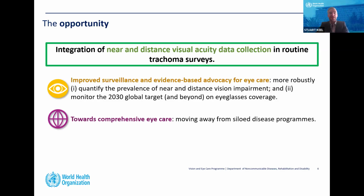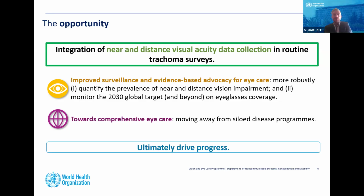Through these integrated surveys, expanding the scope of evidence potentially improves planning for eye care services within the populations that are also being served within the trachoma work as well. And this would ultimately drive progress moving forwards for the broader eye care agenda.